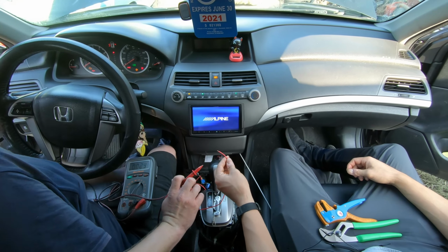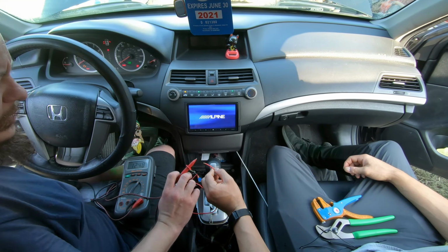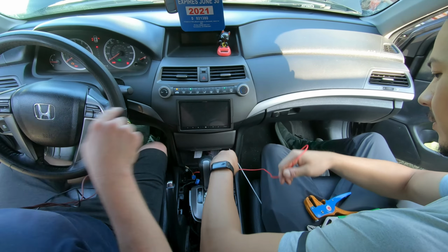Ground wire. Go ahead and give her a touch. And look at that. Bang. Power. So now we have power distributed to this red wire, which we need to not pull. Careful with that. So we're gonna hook this guy into the switch.